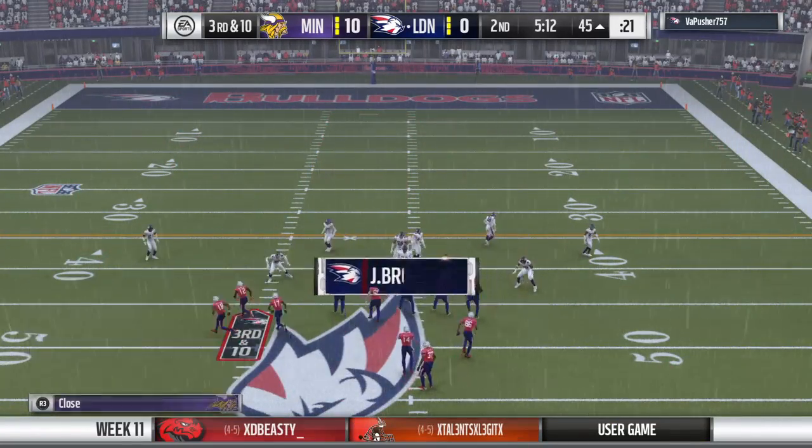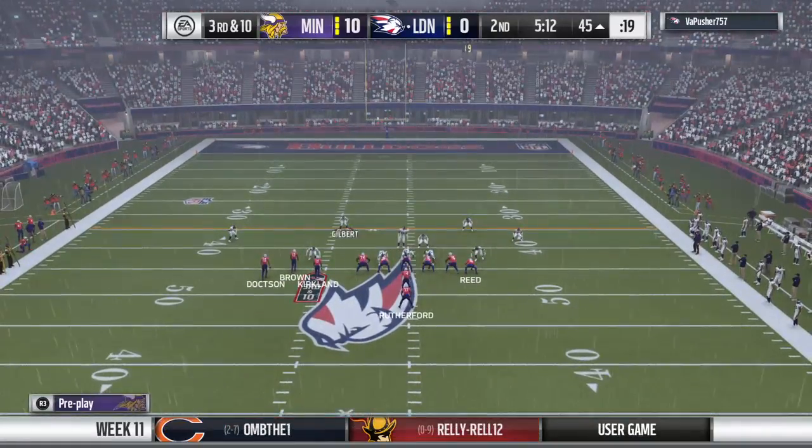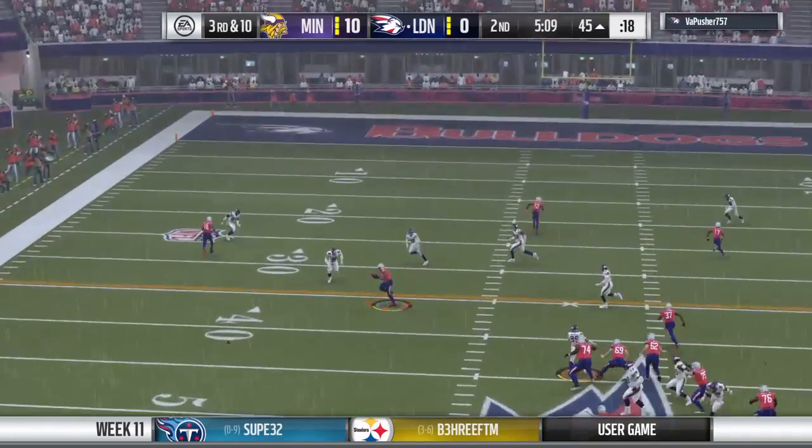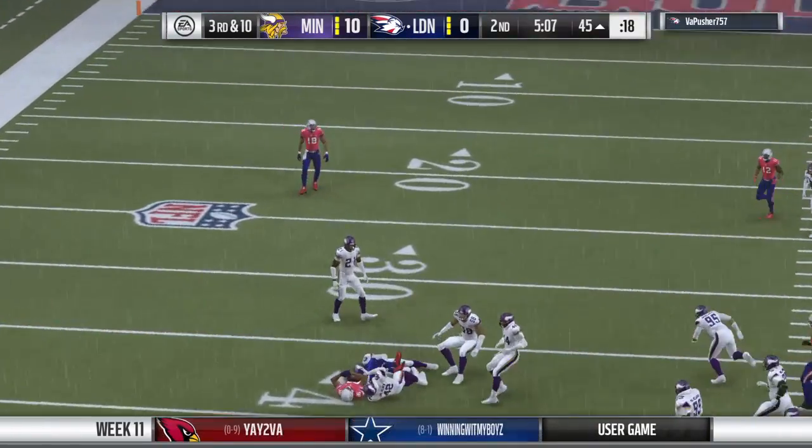And the offense looks to pick up the first here on third after that incompletion. Now they'll throw here out of the gun. And Reed with it over the middle.